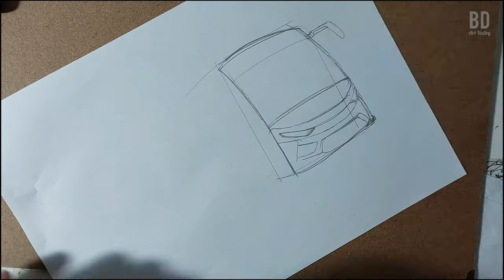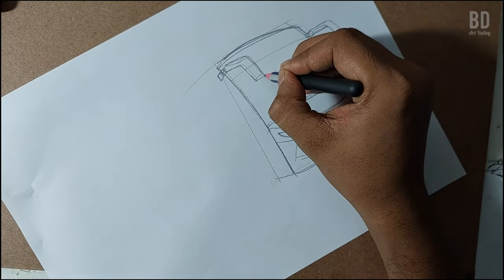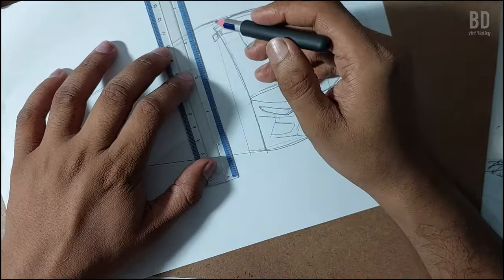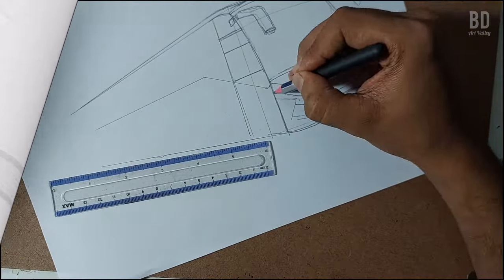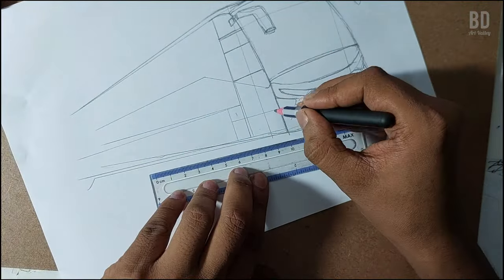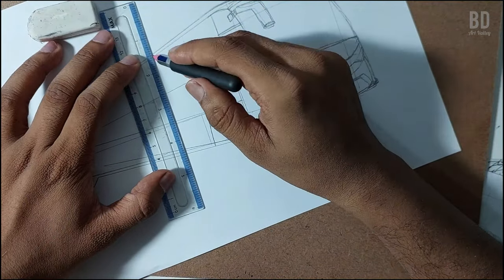Today I will present you a SCANIA K410 model bus. The attractive body of the bus has been prepared by SKS Coach Builders of Malaysia. Currently the bus is running in the fleet of Shohagh Paribahan of Bangladesh. I used A4 size paper, 2B pencil, art pencil, color pencil, art brush and cotton bud to draw the image.